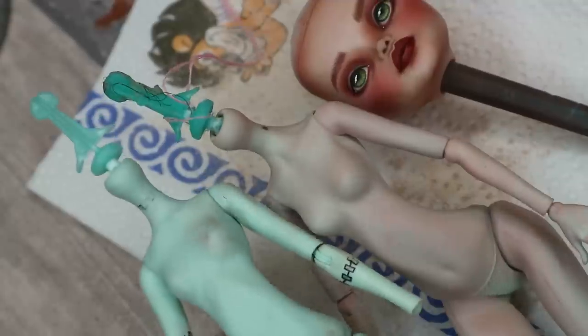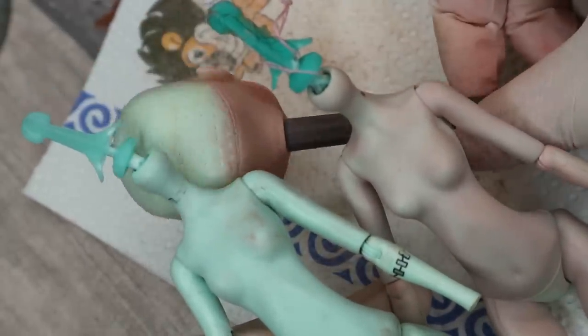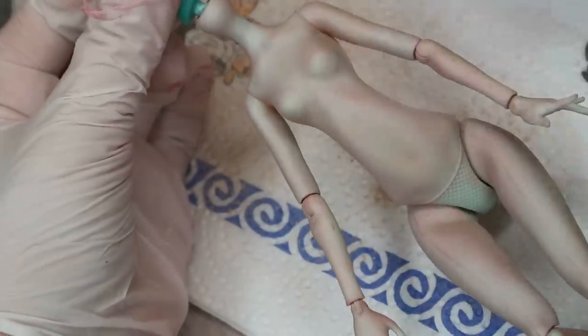And now you can see how they all look together next to each other. The original body, the body after basic color correction, and the face after complete contouring and blushing. So now we still need to add shadows and blush to this body as well.